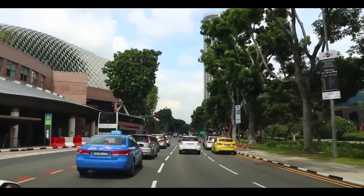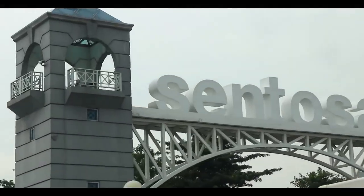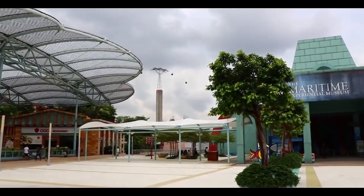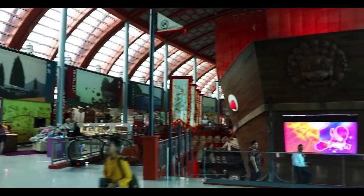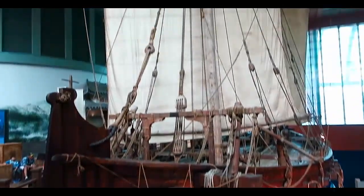Given that we are completely on our own, and the choice of activities and attractions in Singapore is huge, it was quite difficult for us to choose how we wanted to spend the second day of our trip. After a short debate, out of all the options of where to go today, we chose Sentosa Island with its huge amusement park and oceanarium. So our video today will be from there. First of all, let's go to the oceanarium, or rather, as it is called here, Sea Aquarium.